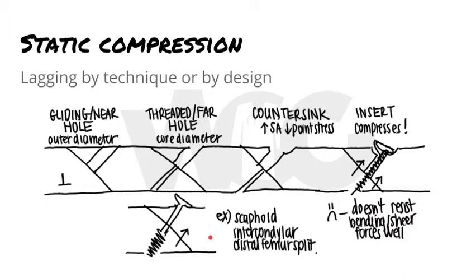For lagging by design, you can have a partially threaded screw, and you can see that it does a very similar thing. This area won't have any purchase, and it will essentially glide through that area, while the threads on this side will grab the cortex and pull and compress against the head of the screw. Now, it's important when you're using a partially threaded screw that the threads don't cross the fracture line, because if they do, then you're just putting in a positional screw which holds the fracture in place but doesn't compress the two ends together.